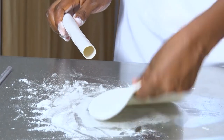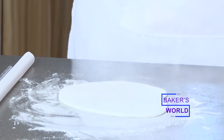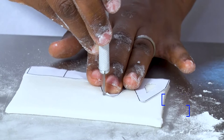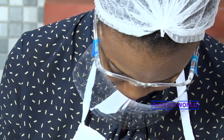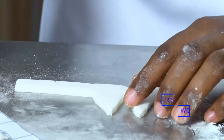So I'm done rolling this out. So now I'm going to cut out. So what we need to do is, I'm going to show you an example for the top story. So I'm going to cut this into four parts. 1, 2, 3, 4. Next, I'm going to cut out individual pieces.